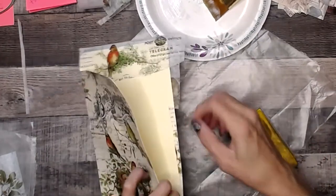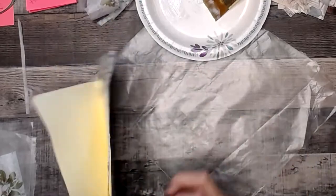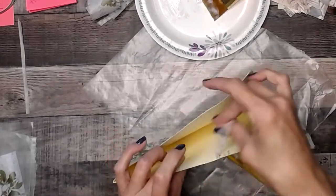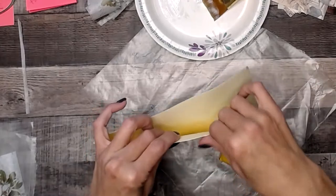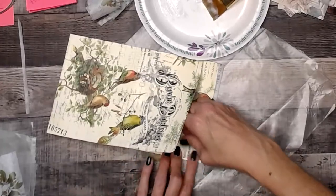After I get this done, I'm going to sandwich it in some wax paper and put it in a big book overnight so that maybe possibly it ends up flat again. Glue those together.